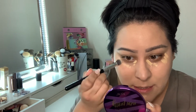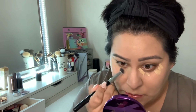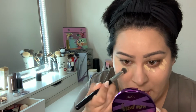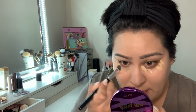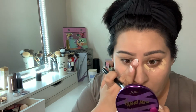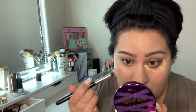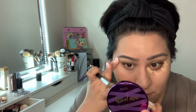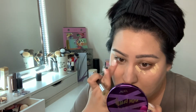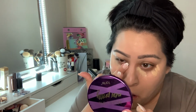I'm going to use this mirror here really quick just to blend some of these spots out. And again, it's not full coverage, it's a very natural concealer. The texture kind of reminds me of the Nars Creamy Radiant Concealer, but obviously the coverage is a little bit different. It's not going to give you full coverage. It's just a light natural coverage, and I've been enjoying that recently since I've been using the Merit foundation stick. I think I've been just enjoying my natural skin a little bit better.